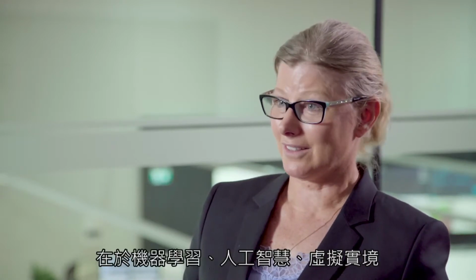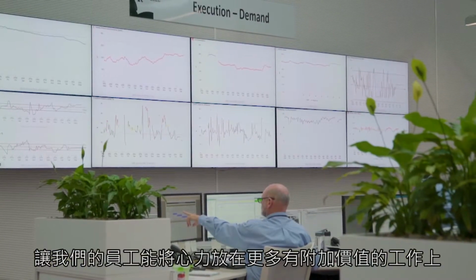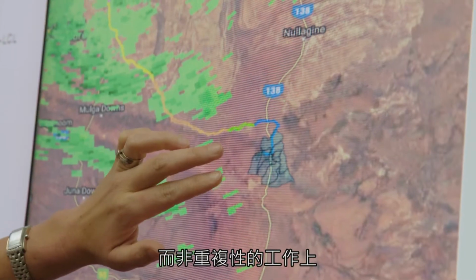The reason why the technologies are essential is because machine learning, AI, VR, augmented reality, and the digital twin are what enable our people to focus on more value-added work rather than repetitive work.